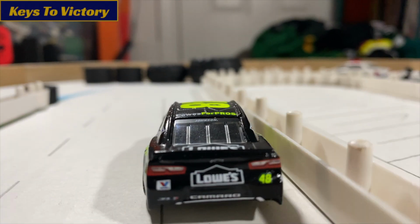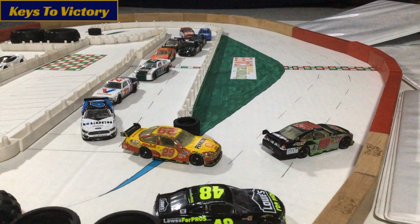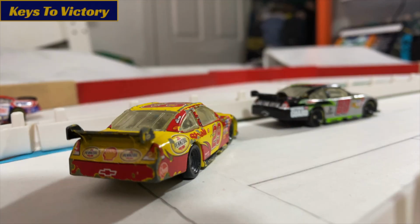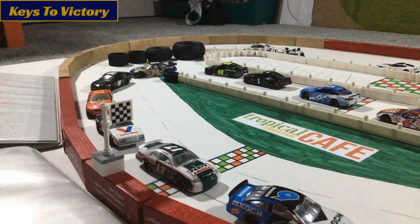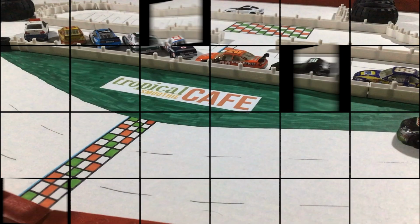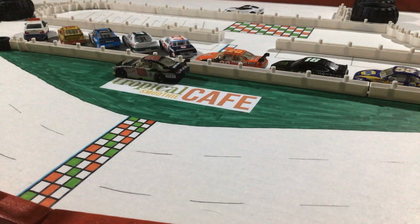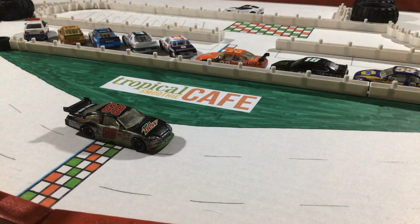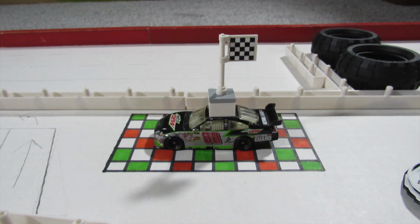Now let's look at the keys to victory for Dale Earnhardt Jr. This move on Jimmie Johnson that got him into the lead really hurt Jimmie Johnson, but from there Dale Earnhardt Jr. was able to fend off Kevin Harvick and take that 88 Mountain Dew Chevrolet to victory lane here. And now Dale Earnhardt Jr. will slide through the grass, celebrating his victory in round number 1 of the NASCAR Trilogy Tournament. Dale Earnhardt Jr. is your winner from the Tropical Smoothie Cafe Road Course.